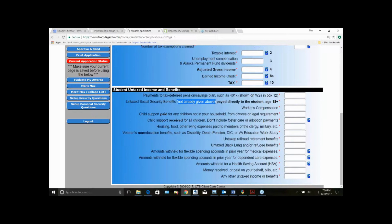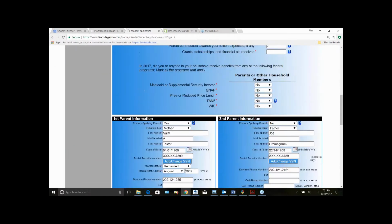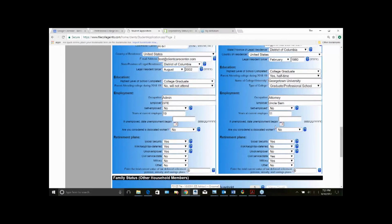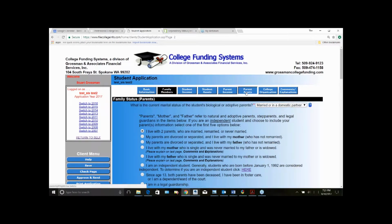But if not, let's say perhaps you are filing single or a 1040A or 1040 EZ, which is very common. You will just fill in this information. This bottom section is very rare. Usually, most students are, of course, not putting money towards a retirement. Some are receiving these untaxed Social Security benefits. So again, a good tip here: not already given above.